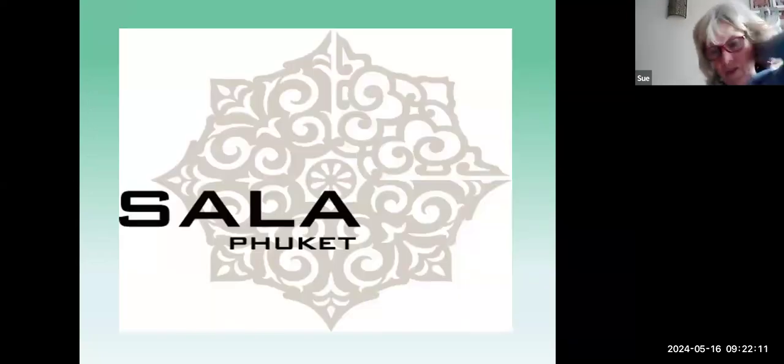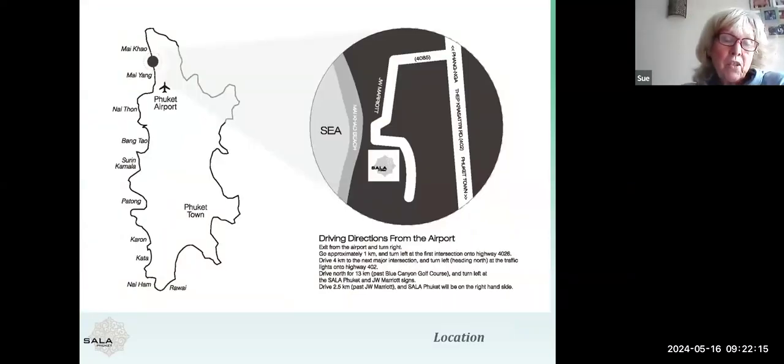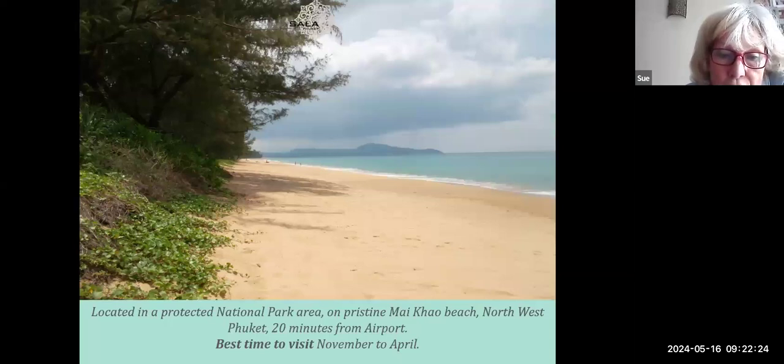And finally, I'm going to move on to SALA Phuket, Maikau Beach. So this is situated on the northeast side of Phuket. It's about 15 minutes from the airport. It's in a lovely, quiet, beautiful location.